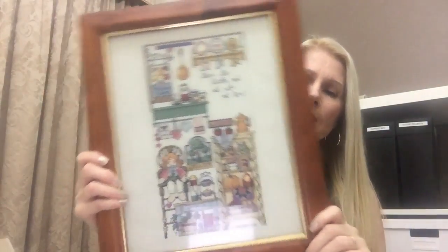Next one is a design by Jeremiah Junction Designs, and I obtained this through a magazine, which I think was For the Love of Cross Stitch, but don't quote me on that. I'm not exactly sure. It was an older magazine. It's called Hunger and Thirst After Righteousness, and this is it here.